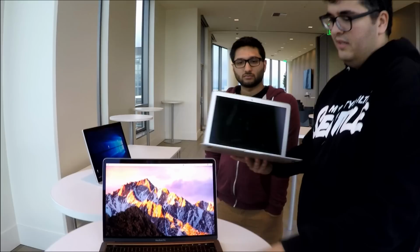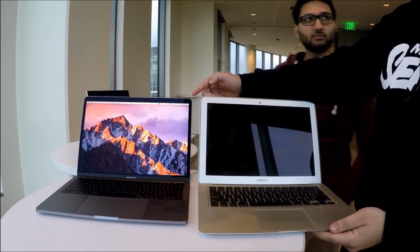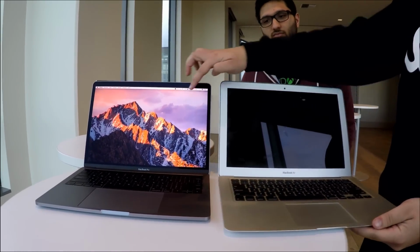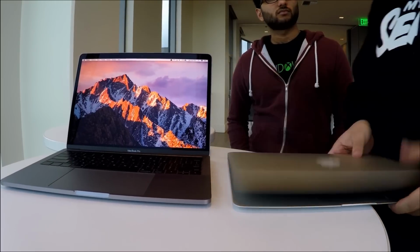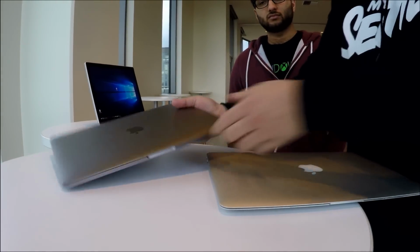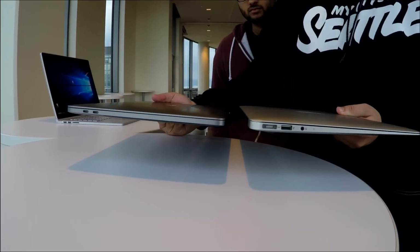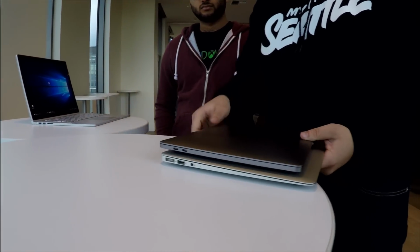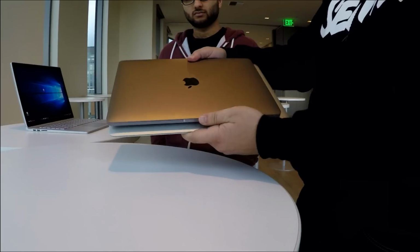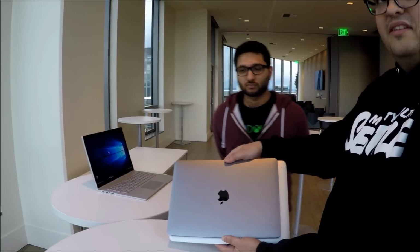So, if I open it up, you can actually see how much more bezel this thing has versus the new MacBook Pro. And I think what's really impressive is if you look side by side, they're about the same. This one just doesn't have the tapered design, but if you actually overlay them, I think this is incredible. Same exact usable screen real estate, but look how much smaller the new MacBook is.